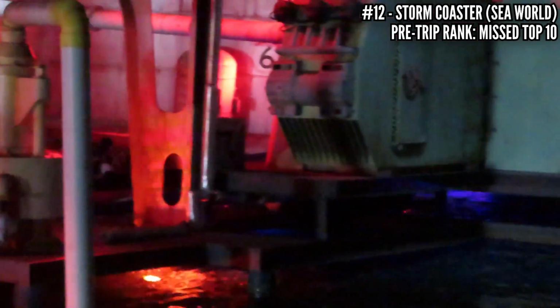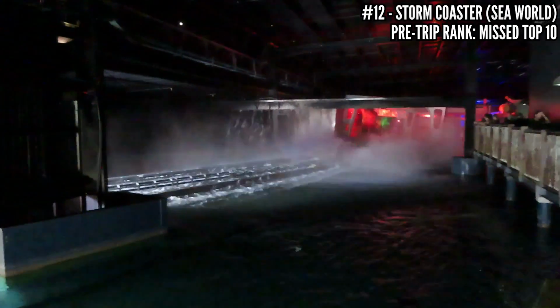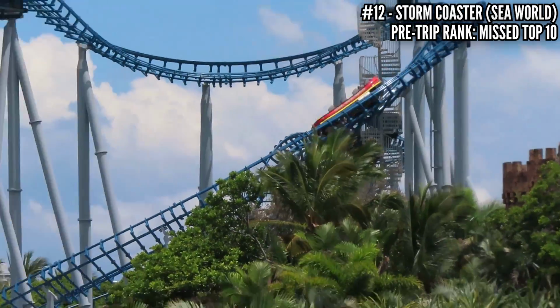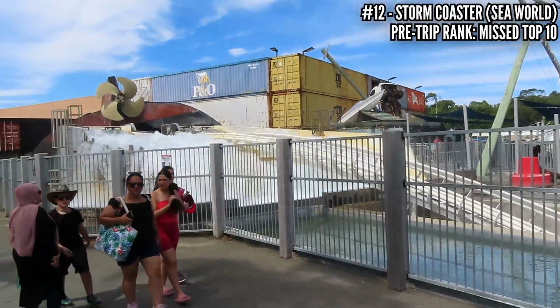I heard this has good theming after the drop, but it was pretty weak, just a turn back to the station. That being said, it was interesting how the splash is inside. Normally, the parks like to advertise the splash as the selling point. For the most part, this looks like a normal coaster. The dirty little secret of the water is hidden. I got the credit, it wasn't anything special.